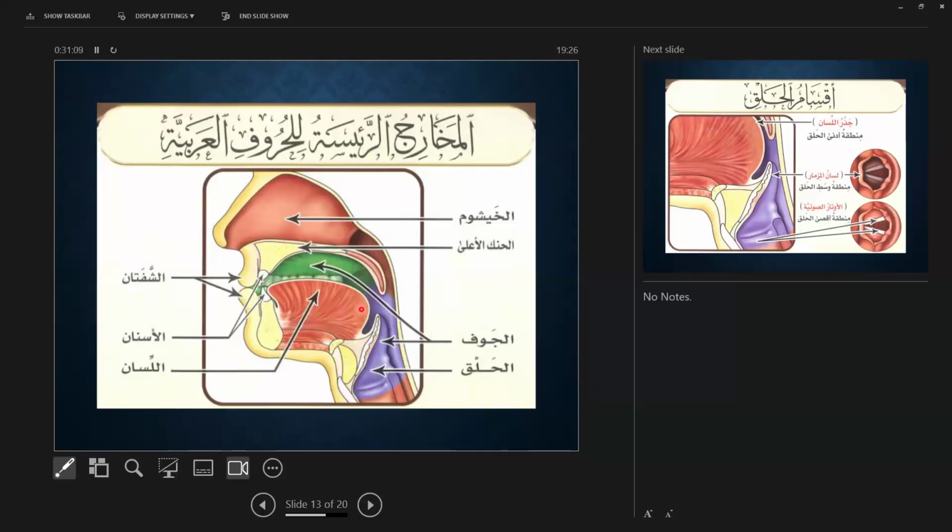First letter from bottom up. Where is the sound coming from? From the vocal cord. While you're breathing out, the sound comes out this way, traveling from here, up. First thing is the throat. You can see it says halq, that's throat. So coming in this area is throat.